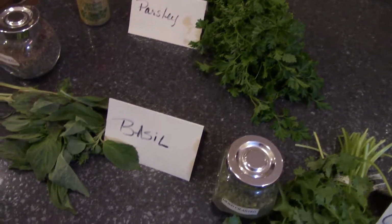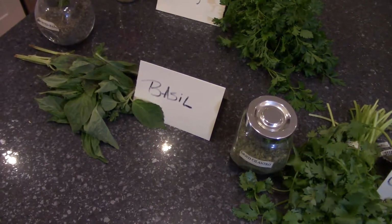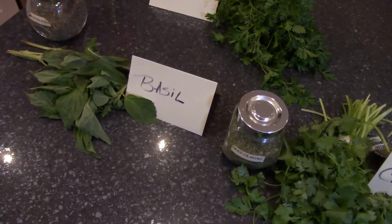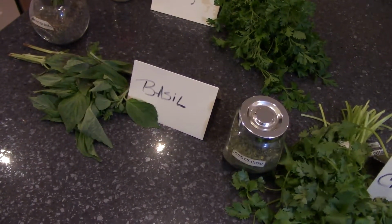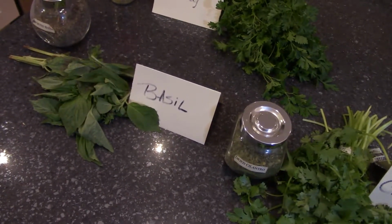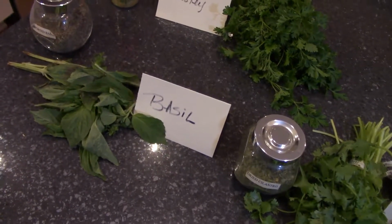I find basil can be used with strawberries, watermelon, salad dressings. I can grind that up or chop that up and add it in some salad dressings. It has sort of a minty taste, but it smells, it can really, really light up your kitchen, people. It really smells phenomenal.